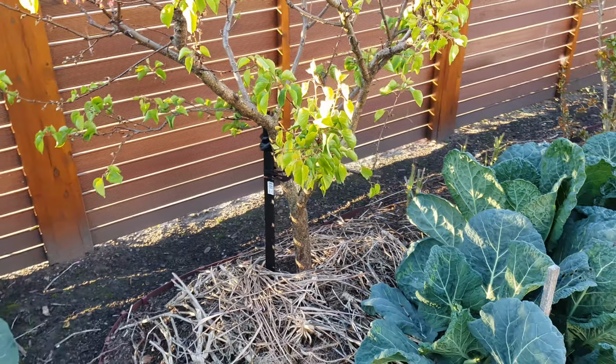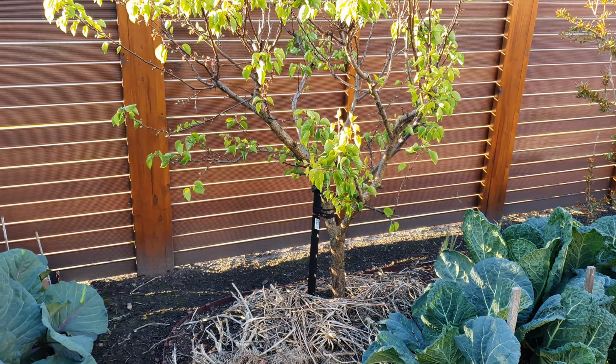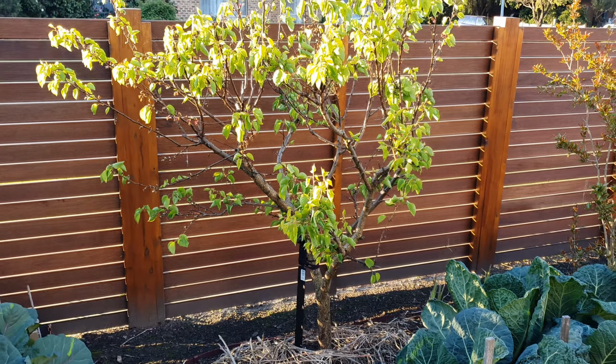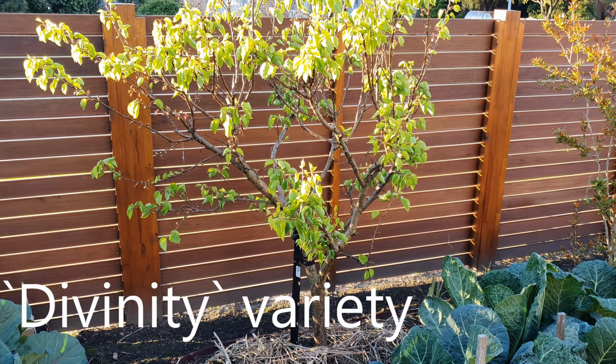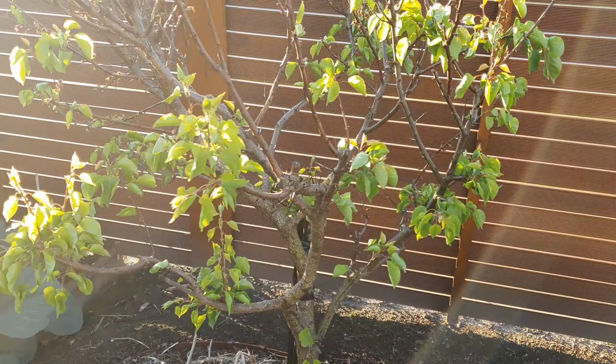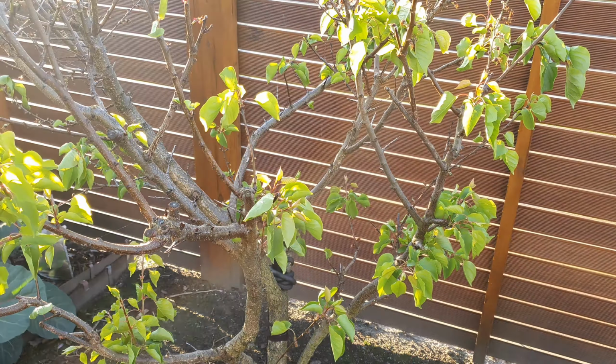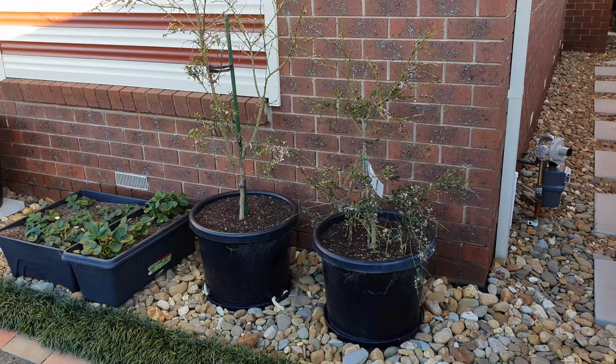So that's the apricot that was in the middle of the persimmon and the plum. It's a dwarf, but the fruit that it has produced was really tasty. And it looks like it's got a lot on it this year, so fingers crossed.